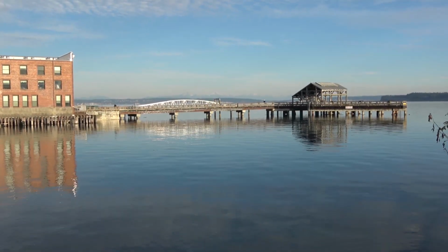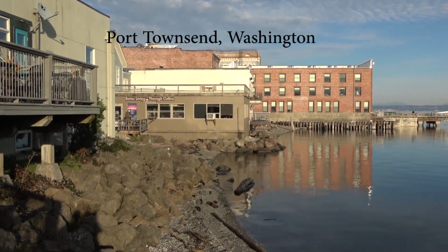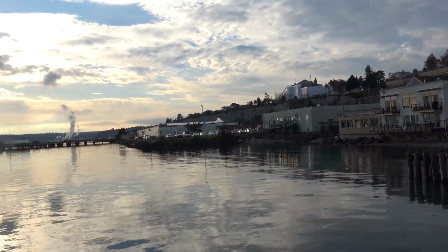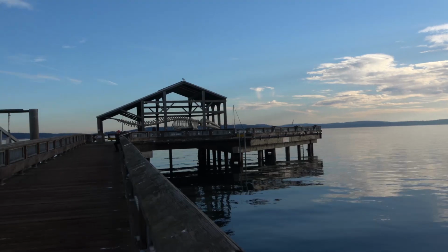After a short drive from the park, we find ourselves in downtown Port Townsend. Port Townsend was designated a National Historic Landmark in 1977. Buildings from nearly every period of Port Townsend history have survived to the present day.